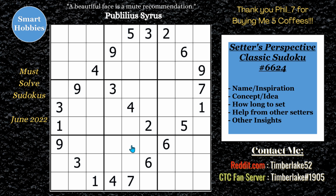So I reached out to Florian. Florian said, no real name-wise, he just names all of his classic Sudoku, and then there's a number given to it by the CTC server, so he didn't have any particular naming convention for this. To me, it looks like a big pill. I would have named it something like Pill or Tylenol or something. I don't know. I think something like that would have a pretty good name to it.